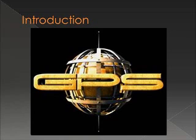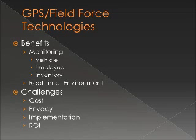However, some of the most sought after advances have been related to fleet and asset management. This advancement and adoption of the GPS and field force technologies for fleet and asset management tracking has many benefits for businesses, but also faces a few challenges. The benefits include monitoring, which specifically deals with vehicle, employee, and inventory related monitoring, as well as real-time environments. And the challenges are costs, privacy, implementation, and return on investment.